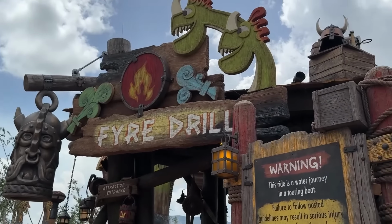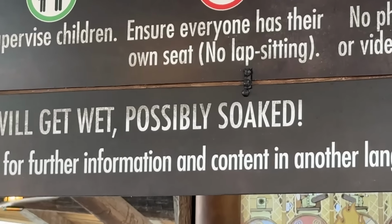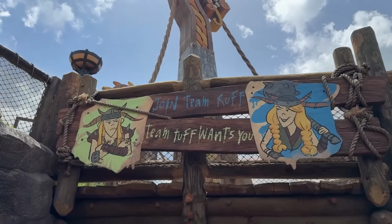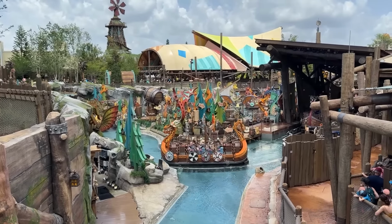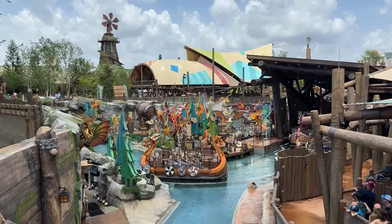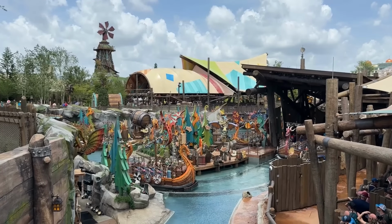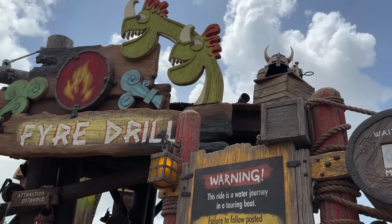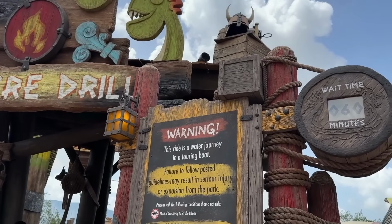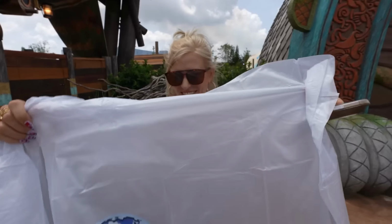Well, from Hiccup's Wing Gliders, we are headed right across the way to Fire Drill. This attraction will get you absolutely soaked. It is run by Ruffnut and Tuffnut, as they are teaching us Vikings in training how to put out fires that inevitably happen when you've got dragons all around your village, and most of your construction here is made of wood. This attraction doesn't have a specific height requirement, but children under 48 inches must be accompanied by a companion, and handheld infants are not permitted. Currently in the app, this has a 60-minute wait, and we are going to queue up to see how quickly we get soaked. I forgot a rain jacket, so.